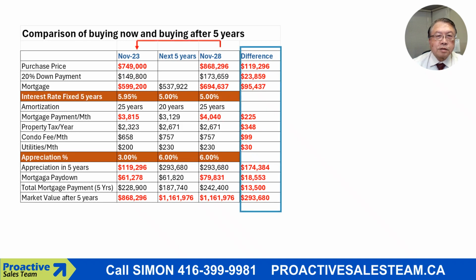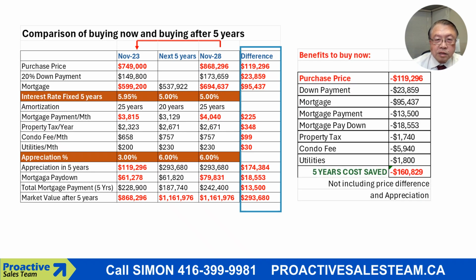Now, you can see that when we start to purchase in November 2028, at that time the purchase price is $860,000, and then the mortgage you pay more, the down payment you pay more, and that's why we produce a difference. If you do this way, basically your purchase price is more than $868,000. Actually, the difference is $119,000 you pay more, and the 20% down payment is an extra $24,000, and the mortgage also increased by $95,000.